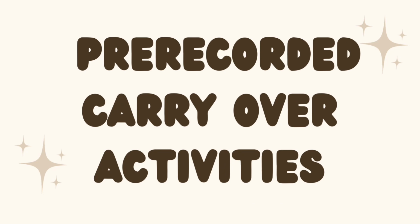The pre-recorded carryover activities of the Speech on the Go drone enable the child to practice their speech skills when others are not there to help them. They will complete the work based on what their therapist has given them, which they have assigned because of what they're working on inside of their speech sessions. This helps the child practice their communication skills outside of speech sessions and with other people than their therapist.